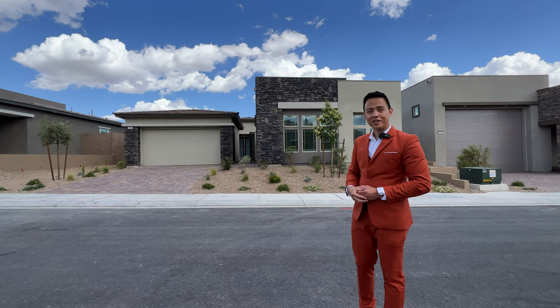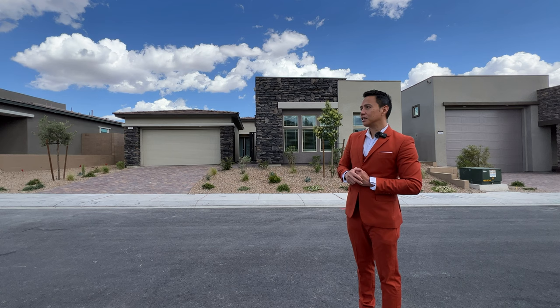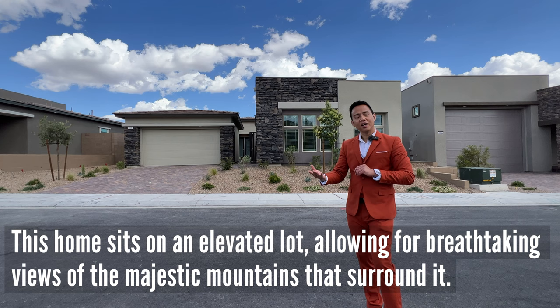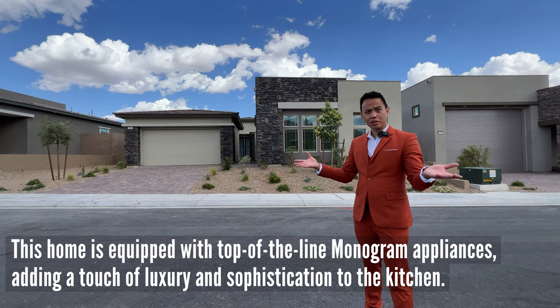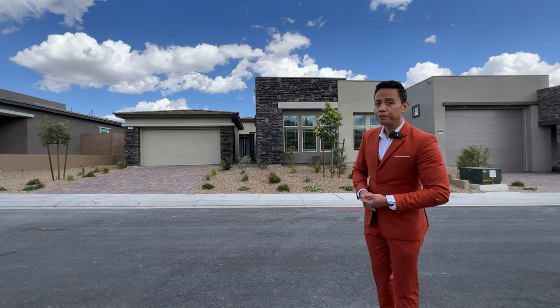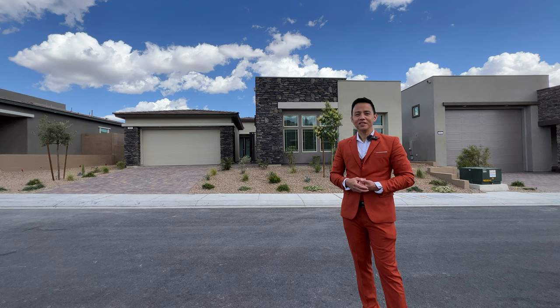And what's special also on this home is that it is positioned in an elevated lot area of the community, which has views of the mountain. So you will get to enjoy those. It also has a lot of appliances already included. They've actually included the Monogram appliances inside. So once we go to the inside of the house, you'll see the different elegant Monogram appliances. And if you Google Monogram, it's a very expensive one. So if they're including that, that means it's already baked into the price. Now, they also included the laundry machine.